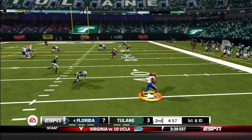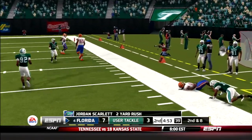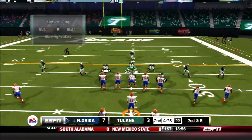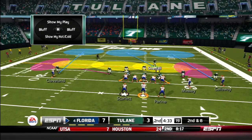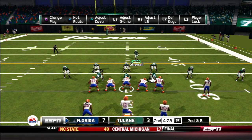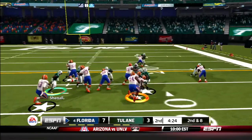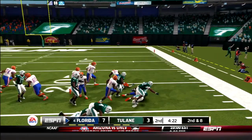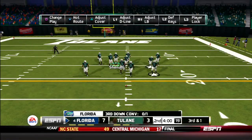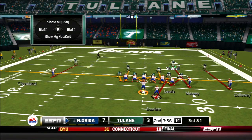Hand off on the counter. He's losing ground, heading for the corner. He fights forward to about the 29. Second down, 8 yards to go. Ball on the 29. Pick up. Short yardage situation here. It's third and one. Florida is up four.